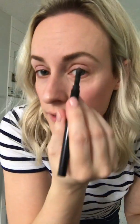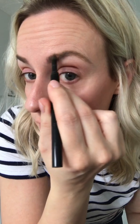And then lastly, you can use this part, which is more like the filler part, that you can go all the way along the top and back down. I don't even put it back in. You can just kind of like do that.